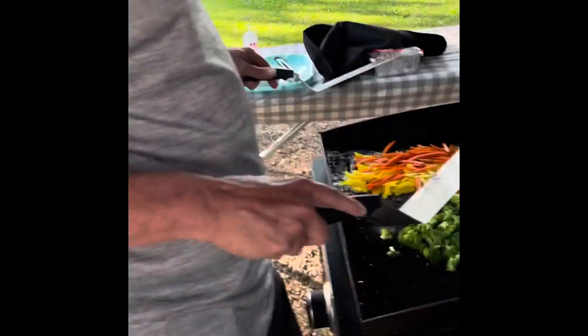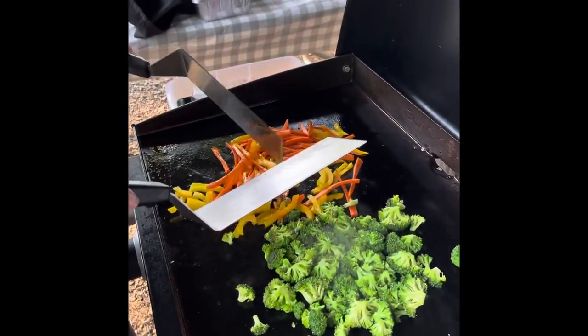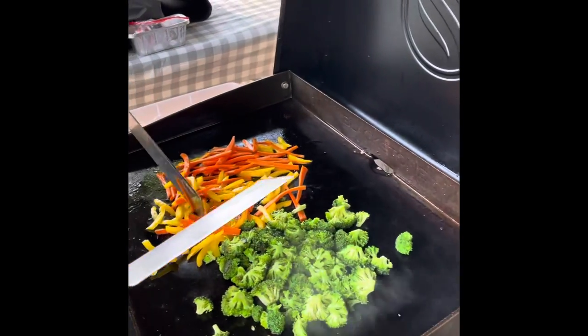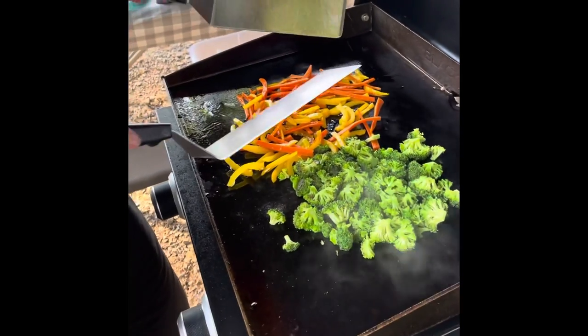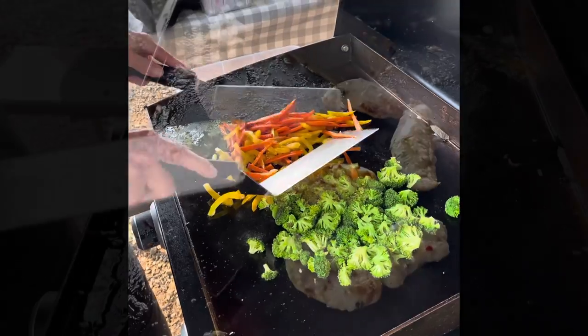Chef Ken, what's on the menu tonight? Veggies right now. We got some broccoli, carrots, and I think we're going to have some chicken. Peppers, and then some marinated chicken, maybe some rice. Looks good.